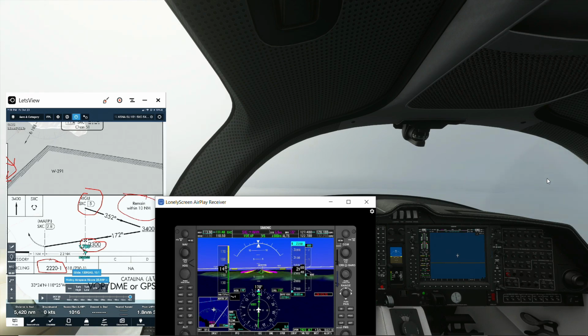We're 8. COM 2 now. We're on the CTAF frequency in COM 2. About 2 miles less.